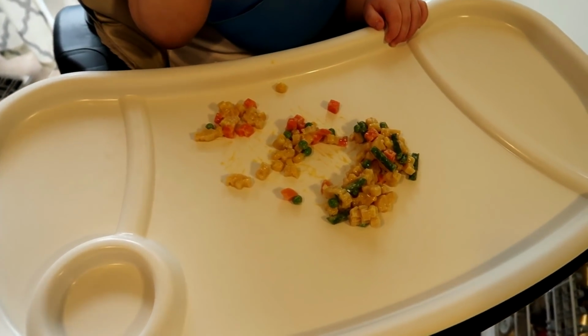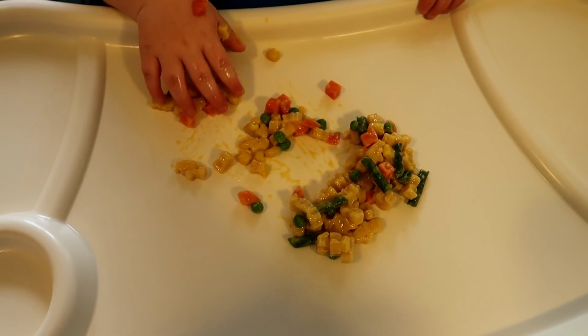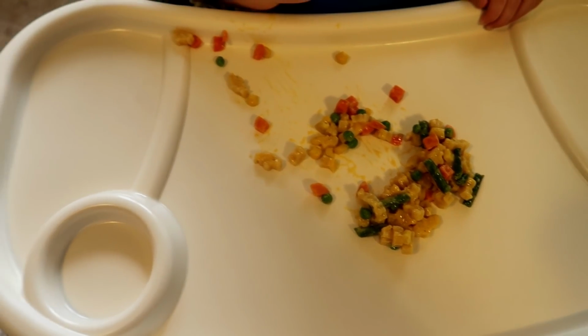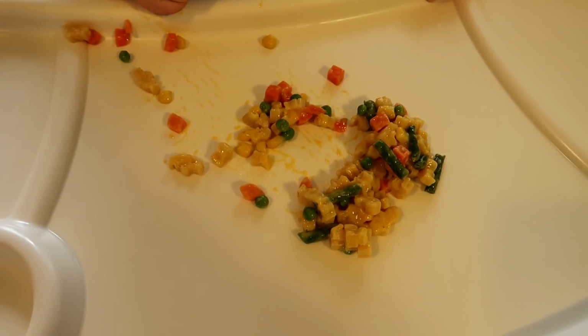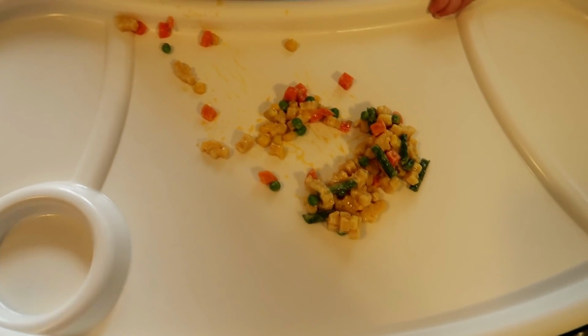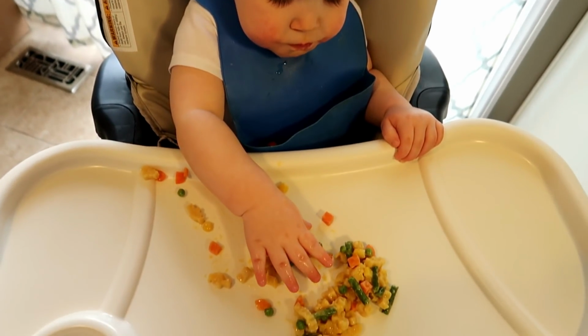All right, for dinner he is having some mac and cheese and another couple scoops of that veggie mix that I showed earlier that he had for lunch. I usually buy the Annie's mac and cheese, but that's not what this is. This is just, I think, Kraft. So he enjoys that a lot. It's actually pretty messy, so I had to take off his long sleeves.